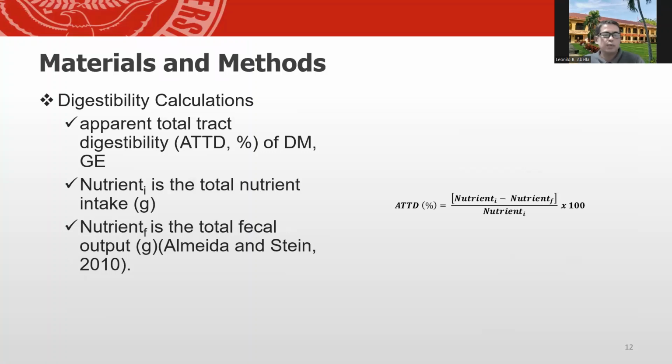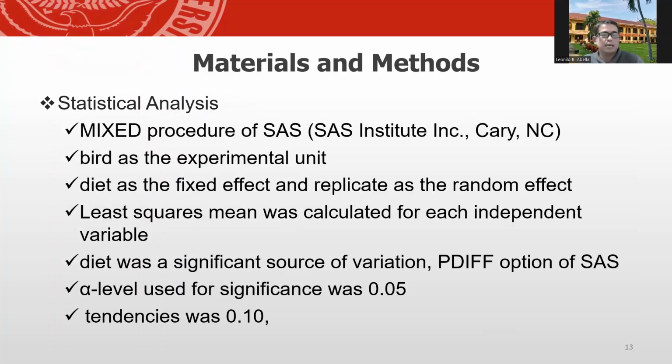Digestibility calculation: apparent total tract digestibility, or percent ATTD, of dry matter and gross energy. In this formula, the nutrient I is the total nutrient intake, while the nutrient F is the total fecal output, following the formula of Almeida and Stein in 2010.